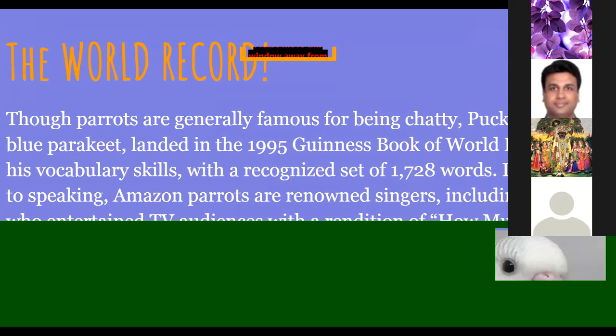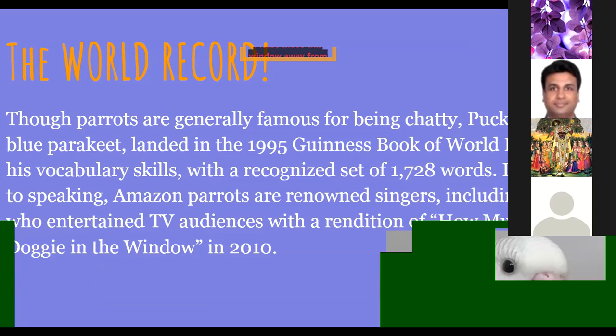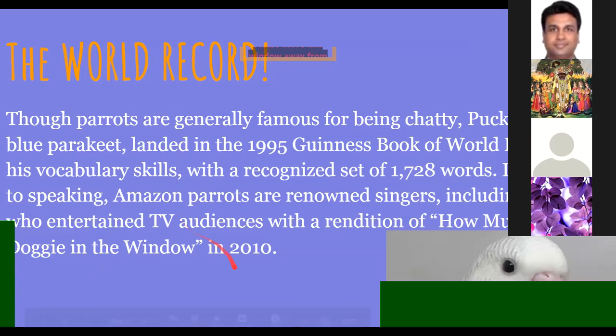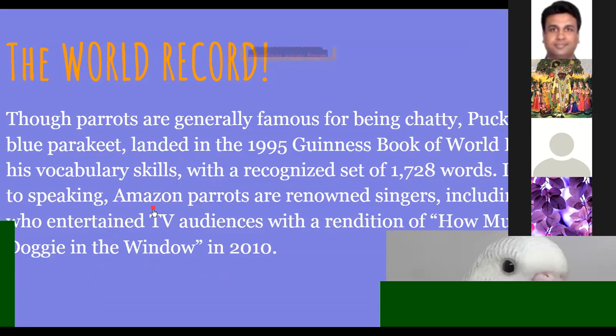The oldest parrot in the world. Okay, that's a good world record. And anything else which you can think? Okay, so I think everybody has gone out of ideas now. So let's move forward to our next slide.